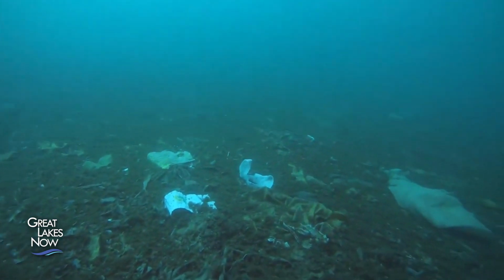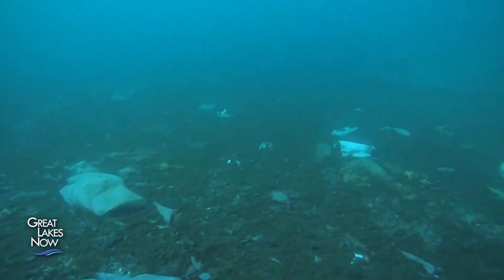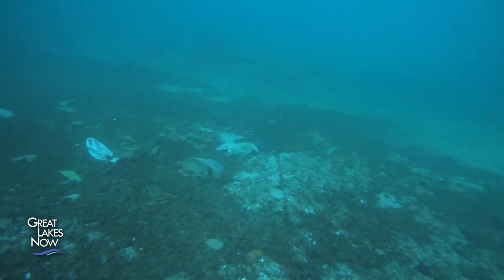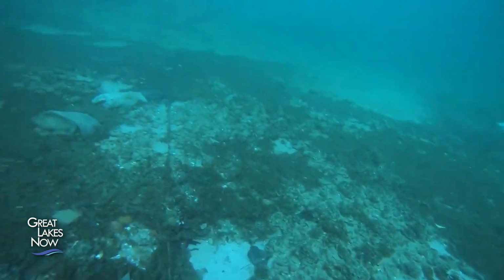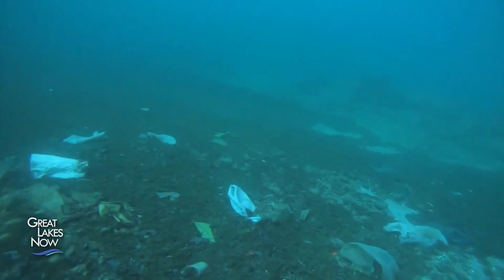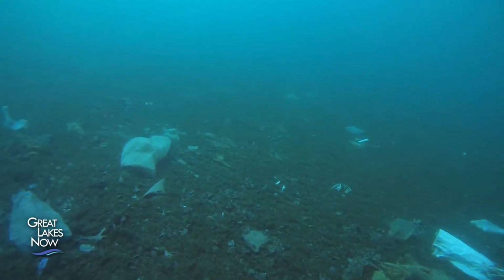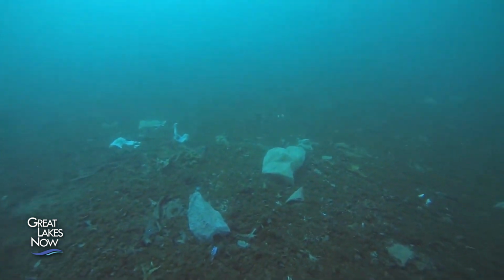More than 200 miles east of Detroit in Lake Ontario, at the bottom of Humber Bay in Toronto, trash can be seen everywhere. Just like Jason, the magnet fisherman, a local scuba diver decided to do something about all that garbage. And as we were going through, we noticed this very, very large field of garbage that was never there before. Meet 16-year-old Mark Turetsky, who's been diving since age 10.